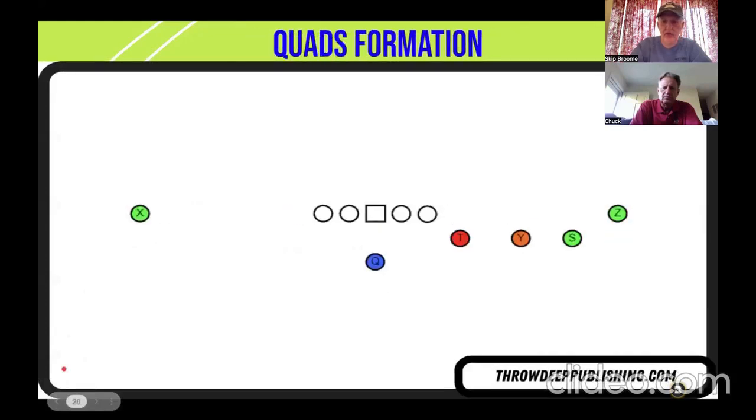Talk about quads real quick. We've got about 4 minutes left. Talk about this formation where it's just loaded on this side. Let's talk 5 and 7, because this is different for a 7-man mechanic, since you've got four eligibles on one side of the field. Correct. All right. So talk 5 first. We're looking at the orange guys here first. That's where we want to key on first.